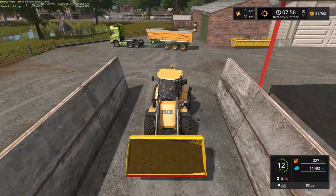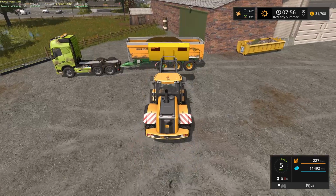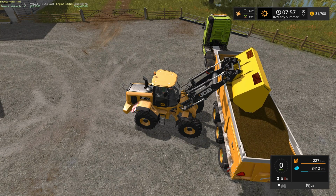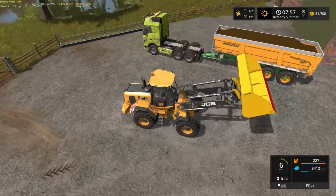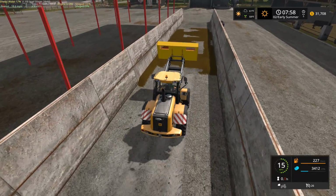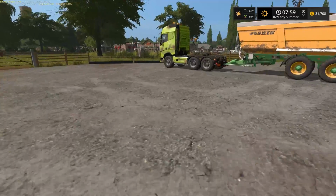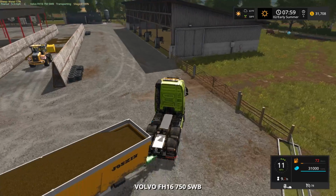This should easily top off the trailer. And already I'm feeling wonderful that we got a wheel loader to do this with a big bucket on it. And the trailer is full. And that's going to come in wonderful tomorrow when it's at the biogas plant and we make tons of money to repay some of this loan that we have.